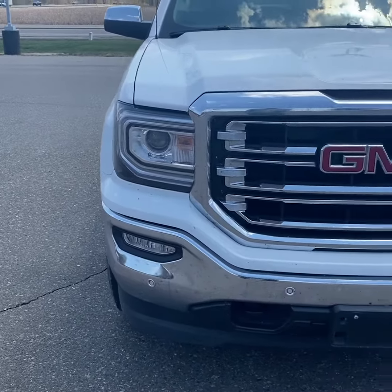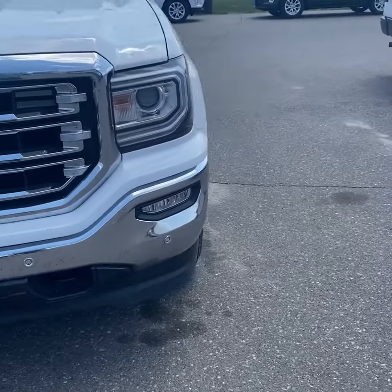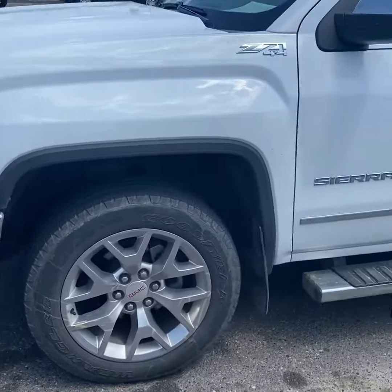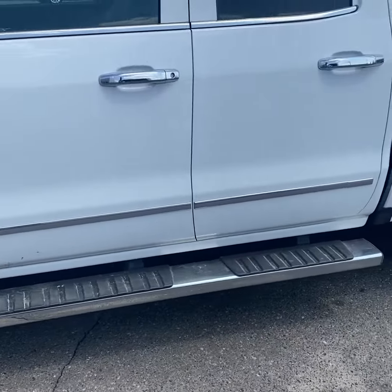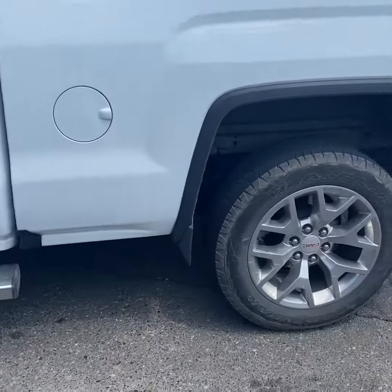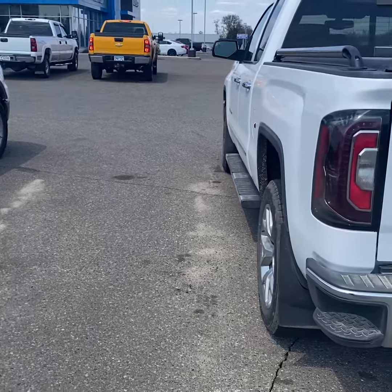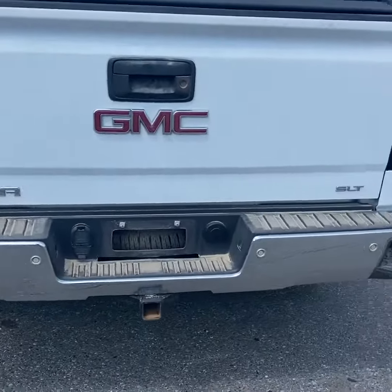All right, check out this fresh trade-in. This is a 2018 GMC Sierra, double cab, 6.5 foot box. It is a one owner, local trade-in. Bought a brand new Silverado from me. You're seeing it the way I took it in on trade.